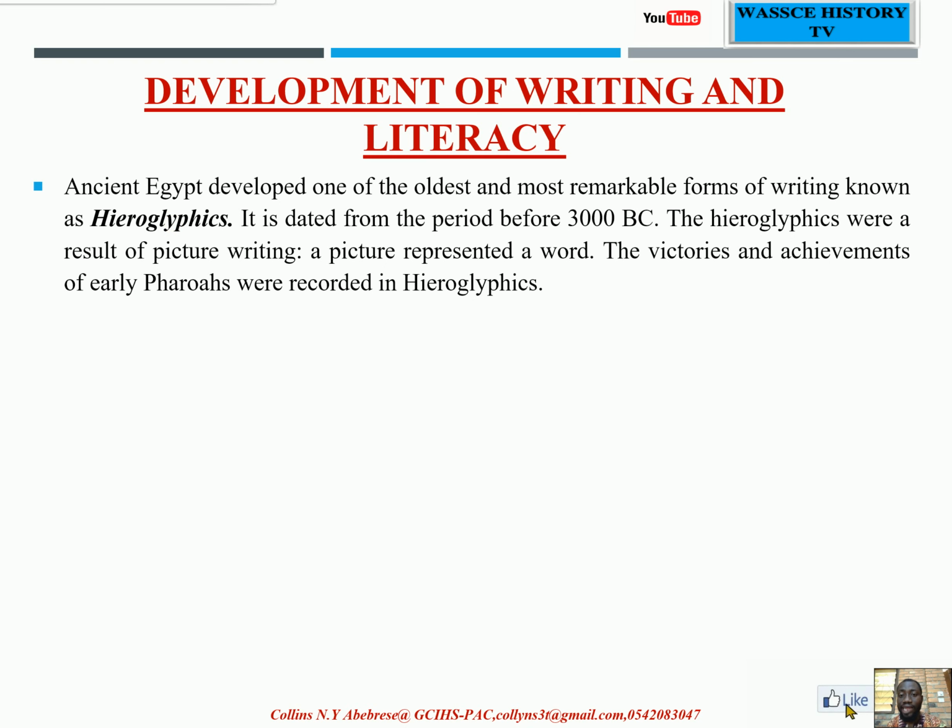The hieroglyphics were a result of picture writing. A picture represented a word. The victories and achievements of early pharaohs were recorded in hieroglyphics. So hieroglyphics looks like pictorial writing, or picture writing, which then means that we use pictures to write, to communicate, to bring out some form of communication.